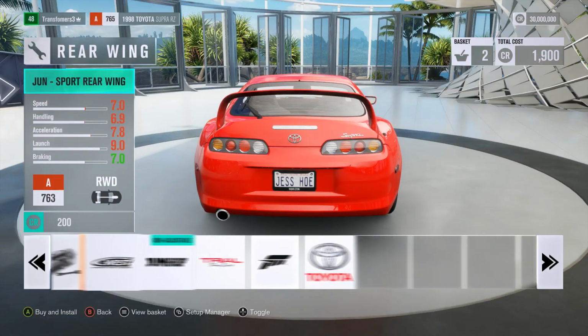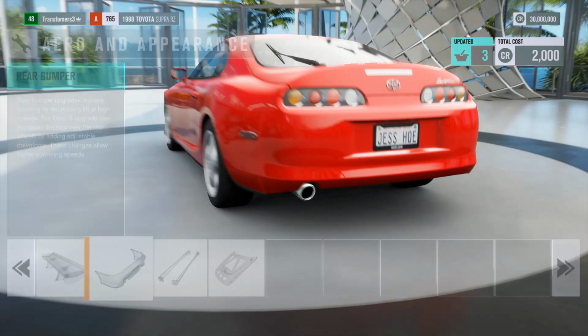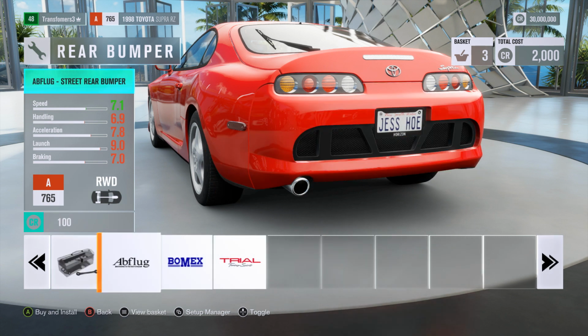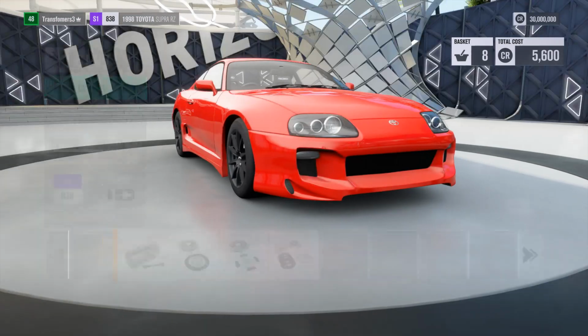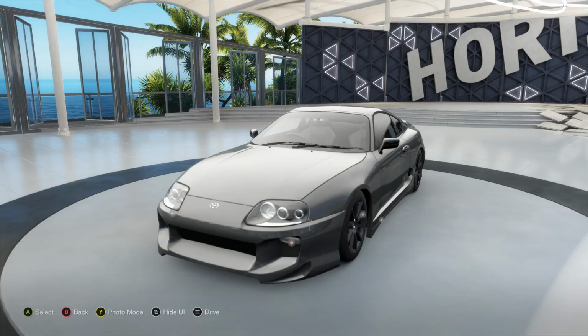Now for the wing, I'm going to leave a picture on screen of something similar to what I'd like, which doesn't have a spoiler at all. So we're going to go spoilerless. Now I'm just going to very quickly whiz through the Supra until I have my finished product. Now that is pretty much it for the Toyota Supra.